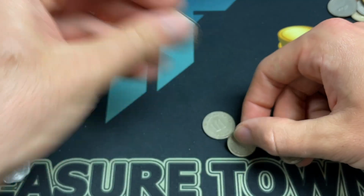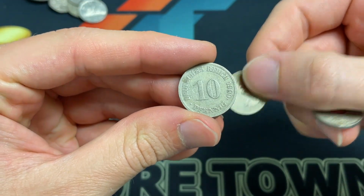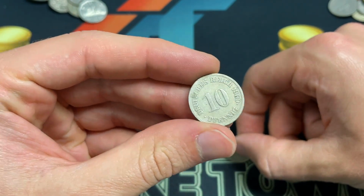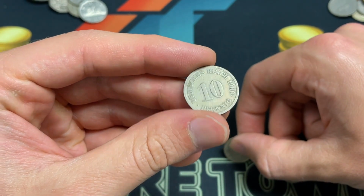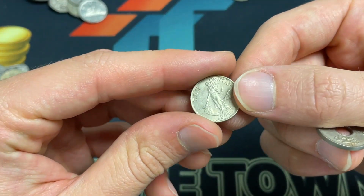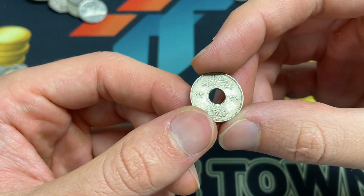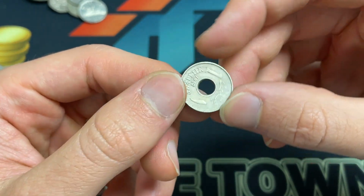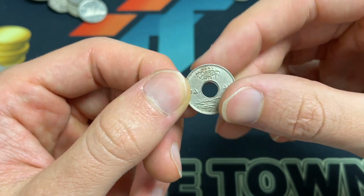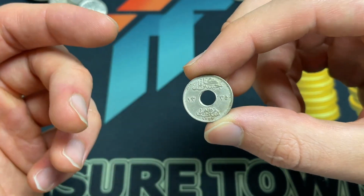And then we have a Canadian 1956. We got an older 10 Reich, not Reichspfennig, but Second Reich 1900 10 Pfennig from the J Mint. And then 1964 Philippines 10 centavos. And 1 million, nice, 1917 from probably Egypt, I would think. So that's a pretty good hunt.